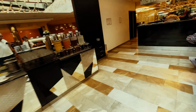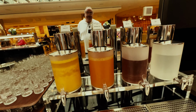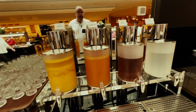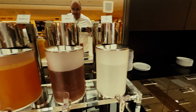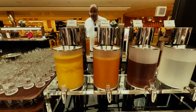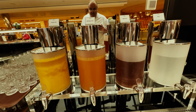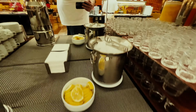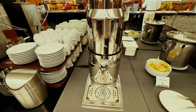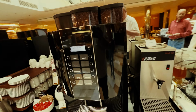Now you've got all the juices. Got orange juice, multivitamin, apple juice, water. I have no idea whether that's concentrate or proper. Some fresh lemons, ice, cold milk, some nice coffee machines.